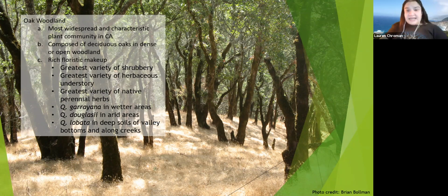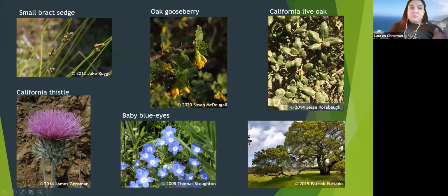So you look at this nice, clear, open structure, not a whole lot of shrubs all of a sudden, but still plenty of plants with shallower roots because they are short enough in the root system that they're not competing with the oaks. So what sort of thing do we see growing with the oaks? Small bract sedge, oak gooseberry when possible. One of our most popular, most common oak species is California live oak. Here you can see its leaves and the overall trees in general and how large they can be, but also some wildflowers like California thistle and baby blue eyes.